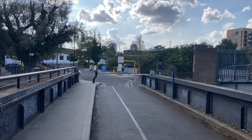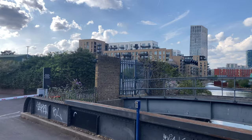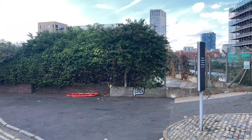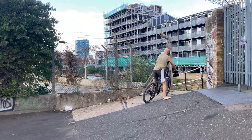Old footbridge over there. Not quite sure where we go now. I guess over here somewhere. Seems this way.